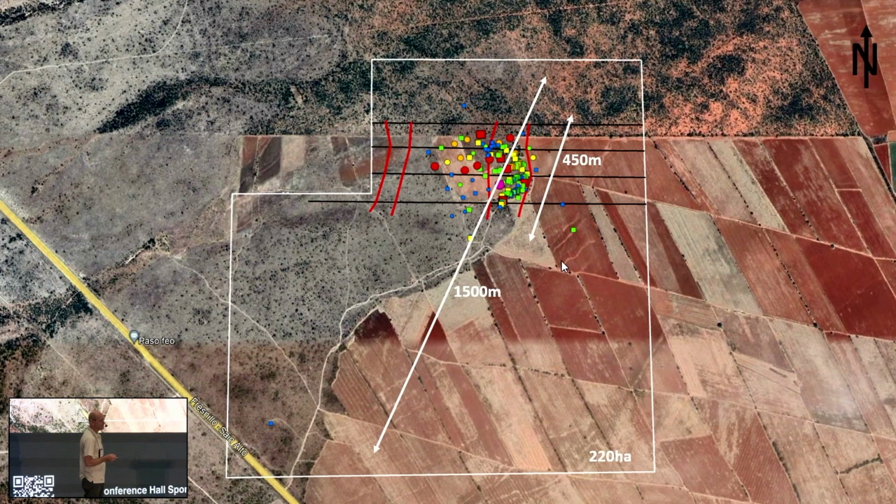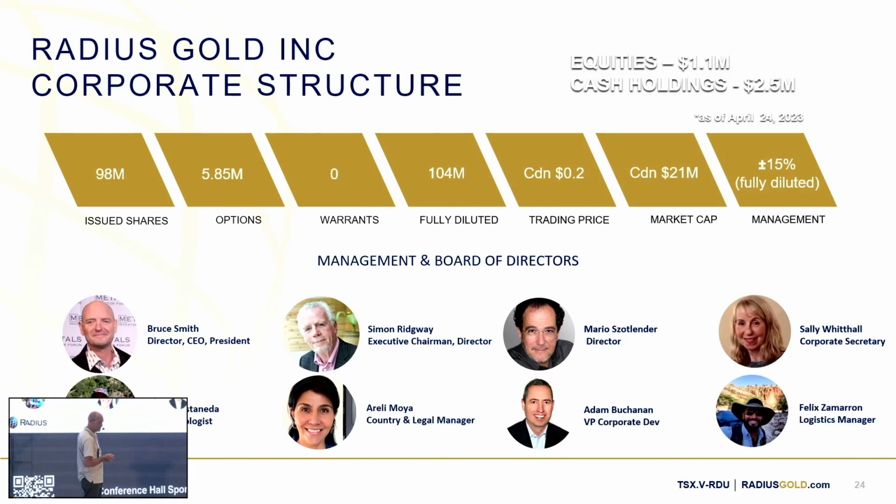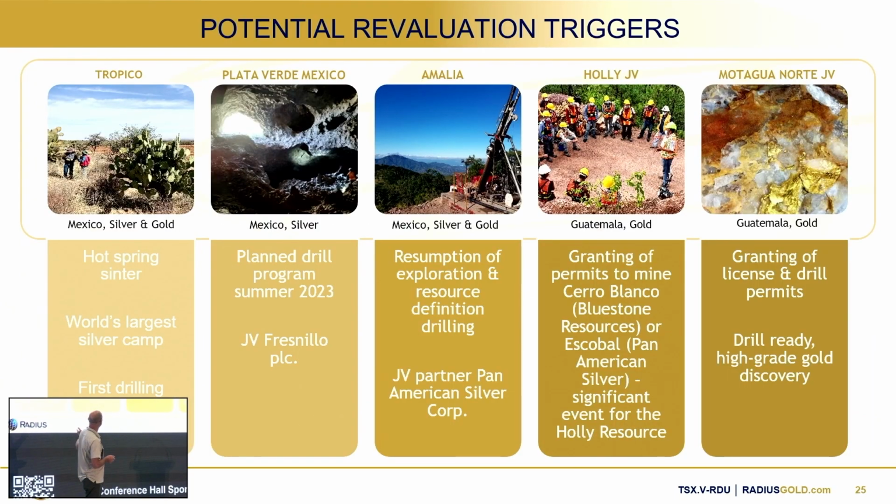In fact, we've got 1,500 meters of potential, and that's about the same as MAG Silver had. MAG Silver at Juanicipio had a bigger license, but where the veins cut across, it was just across the corner of their license, and it was only a kilometer and a bit long, so we have potential for a reasonable discovery here. We're a small company, and not many people are interested in the marketing side of it here, but Simon and Mario are the founders of Fortuna Silver, and we've got enough money in the bank now to drill, so we're looking forward to drilling.